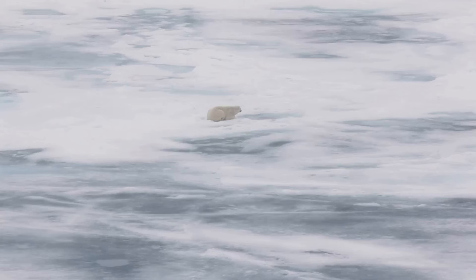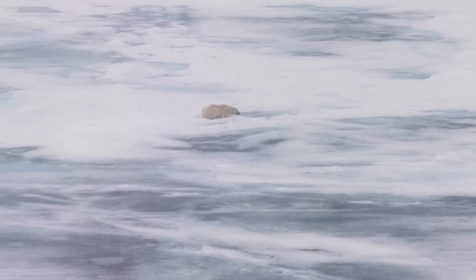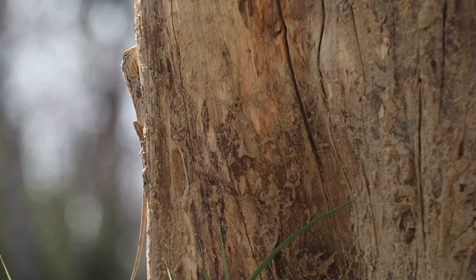These are just a few examples of how animals use their environment for concealment. It's a game of hide and seek, where the stakes are life and death. Camouflage is not just about blending in, it's about survival, about being a step ahead in the endless cycle of predator and prey. Invisibility, it seems, is a powerful tool in the animal kingdom.